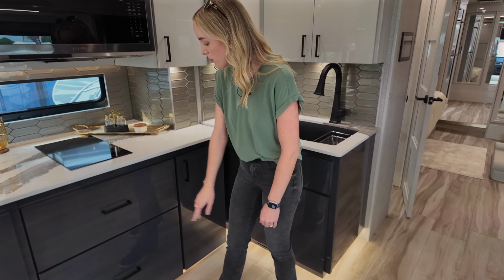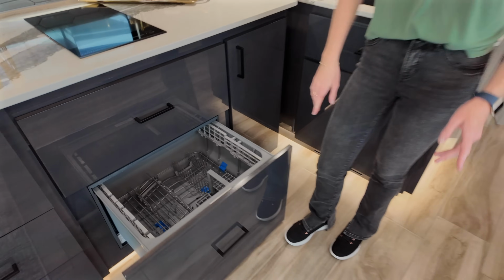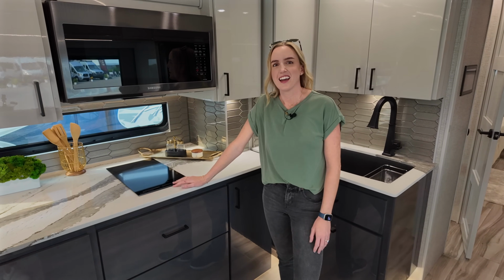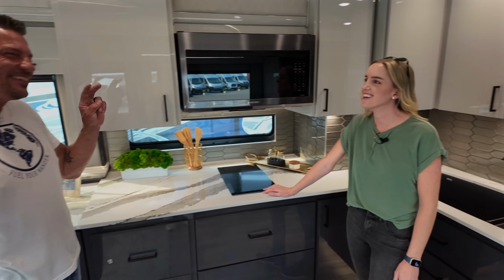Big drawer for pots and pans. We've got our dishwasher down here, which is so nice to have. And you guys just got a dishwasher. Yes. We haven't used it yet, so... Once you start using it, you won't stop. I know. We always said, do we really need it? I think, yeah. You think that. You don't really need it, right.